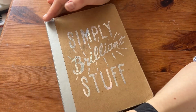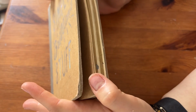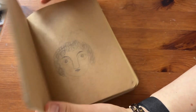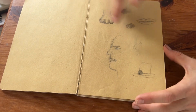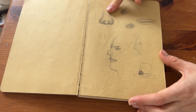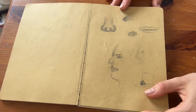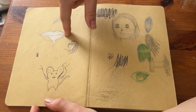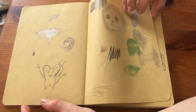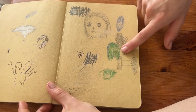So the last book we're gonna look at is this one. It's not numbered, and I believe it's a little bit later, but whatever. So this is my mum. Here are some more lips and noses, which makes me think that it's probably from around the same age. I don't think they were meant to be drawn with a white pencil. That just looks weird. I'm getting better at coloring pencil.